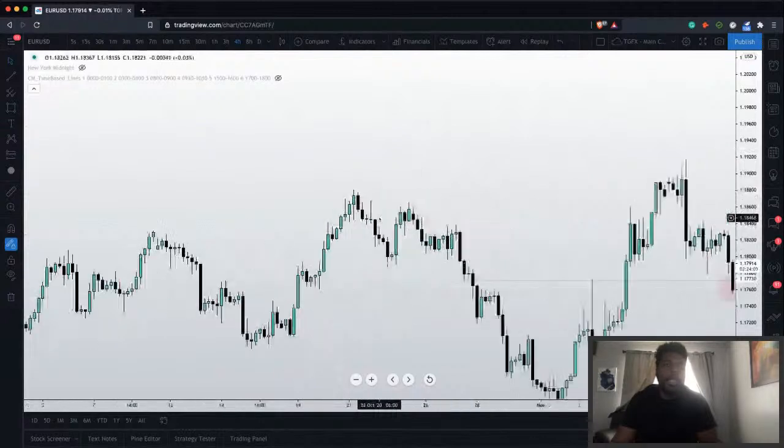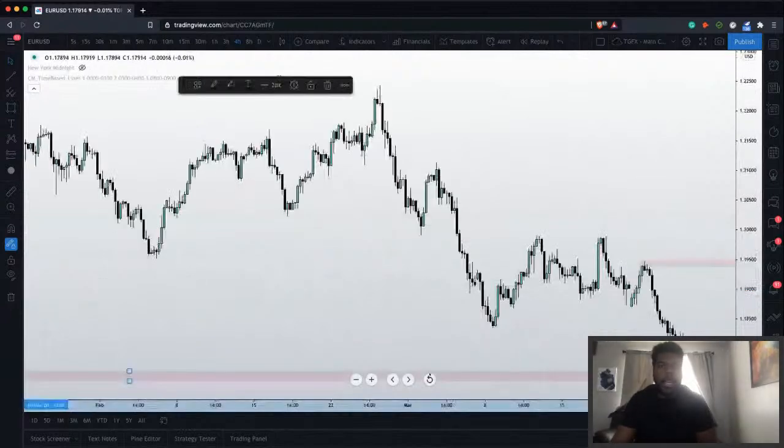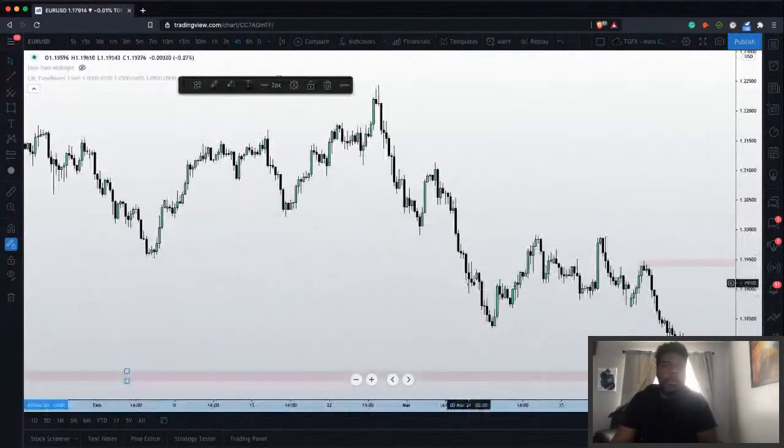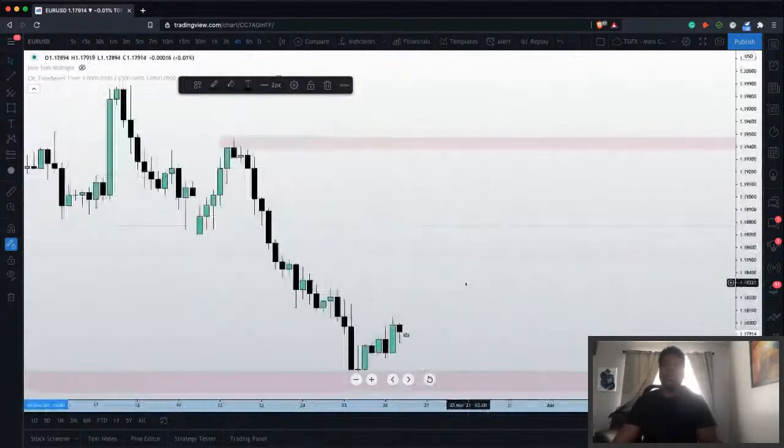But yeah, NFP, I think it's fine to trade before it. You may get some consolidation or some equilibrium because price is about to spike, so it may not be as much movement. In that case, I wouldn't really trade it. I personally don't stay in a position while it's going on, unless I'm up at least 30 pips and I move my stop loss to break even.